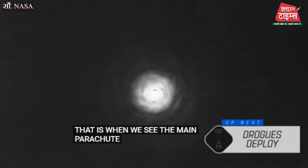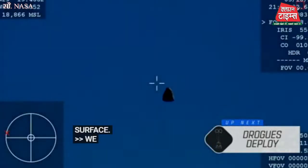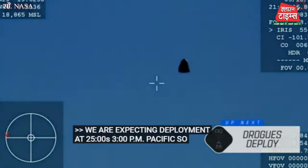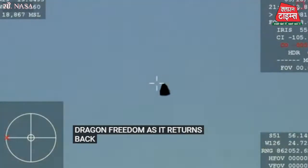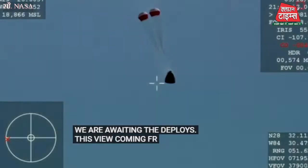And we are expecting drogue deployment at 2:53 p.m. Pacific, so we should see it any second now. And there you are getting a great view of Crew 9 inside Dragon Freedom as it returns back to Earth. We are awaiting the drogue deploys. This view coming from the WB-57 high altitude plane. And there you see it on your screen, drogue deployment.